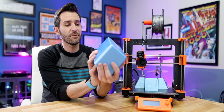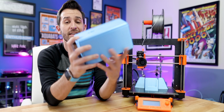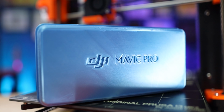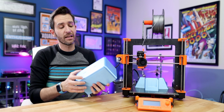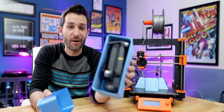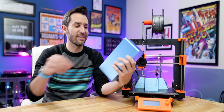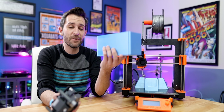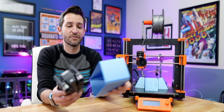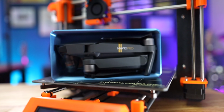One of my other favorite 3D prints, this one actually took a while longer to print because it's larger in size, is a case for the DJI Mavic Pro. I still have the original Mavic, but this is just, as you can see, a box that the drone fits into, and I'm sure it would fit the new versions too, or I'm sure there's new versions of this box for the new drones. But if you don't want to carry a full drone case, or you just want something that's going to protect this while you put it in your bag, this is kind of a cool little storage solution.